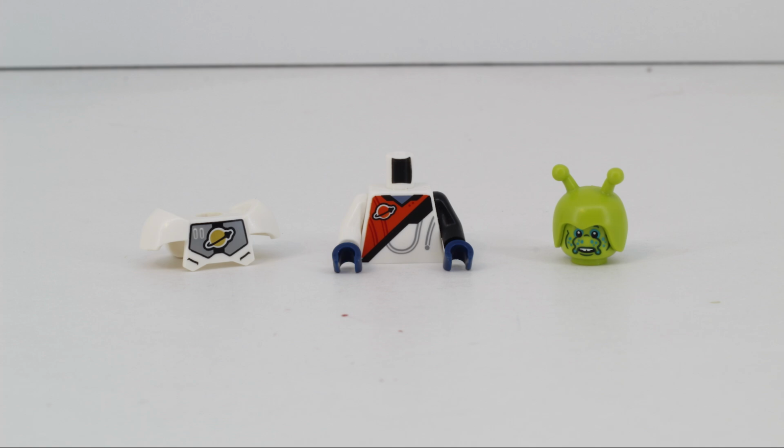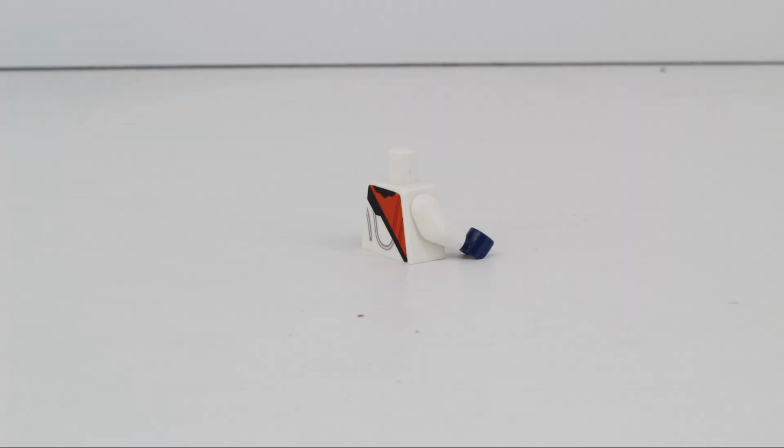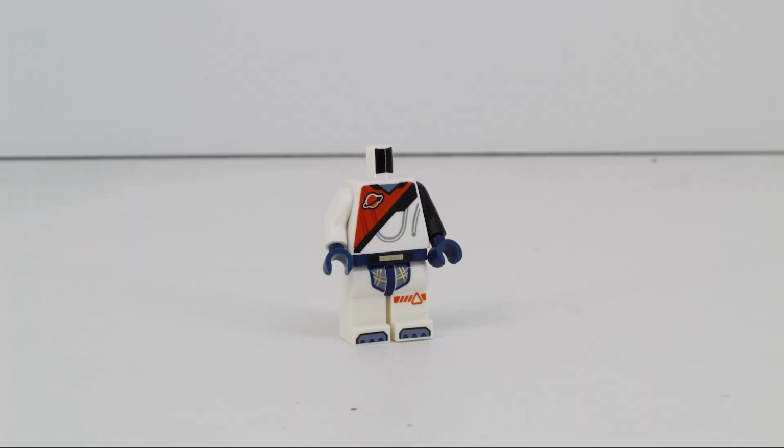Said pieces are not available anywhere else. Not the main sets, not the Polybags, and not even in their Pick-a-Brick site. So, first off, we have the torso piece. And yeah, it's the diagonal color scheme we saw back in the Modular Galactic Spaceship review. Only this one is reddish orange with black and white sleeves.